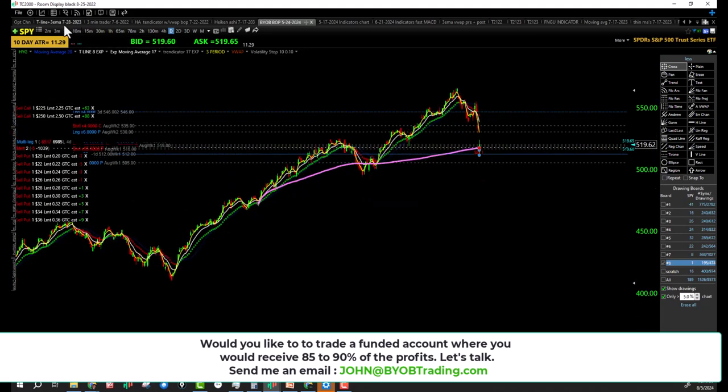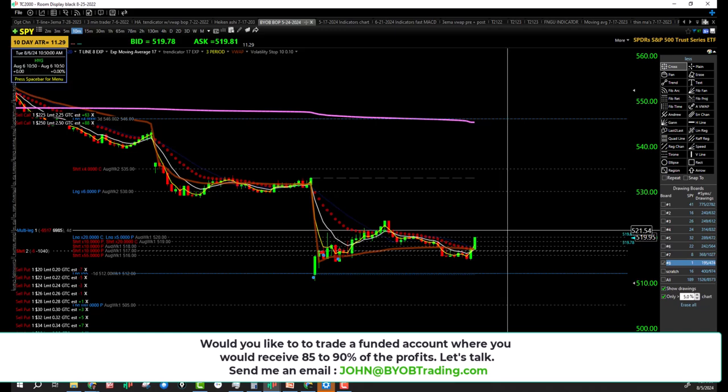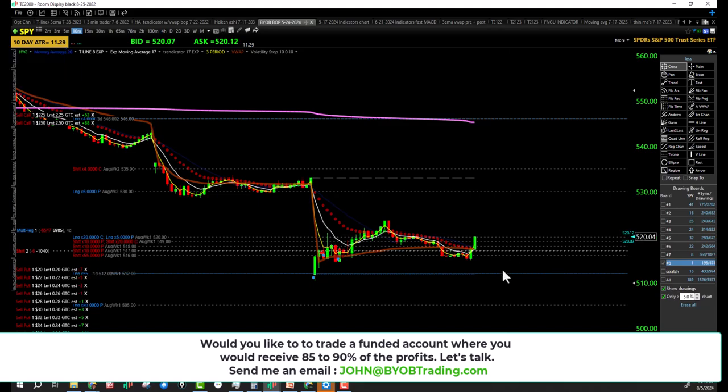And on SPY on the 10-minute, it does look like we got a pullback here with a higher low. From there, we made a higher high. From here, we made another higher low. What a rip into the close all the way back to 520. That is an important number for SPY.